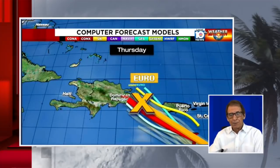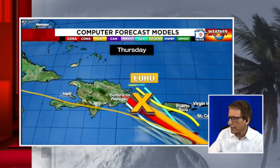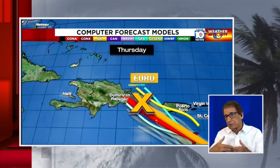This kind of orangey color where I put the X's, that's the European model. Now, we don't get a plot of the European model, so we added this to the model plot. The European model was taking the storm much farther south. Just this afternoon, it has lifted it to the north. Not sure why. It does seem like it doesn't have a good handle on the current state of the storm.